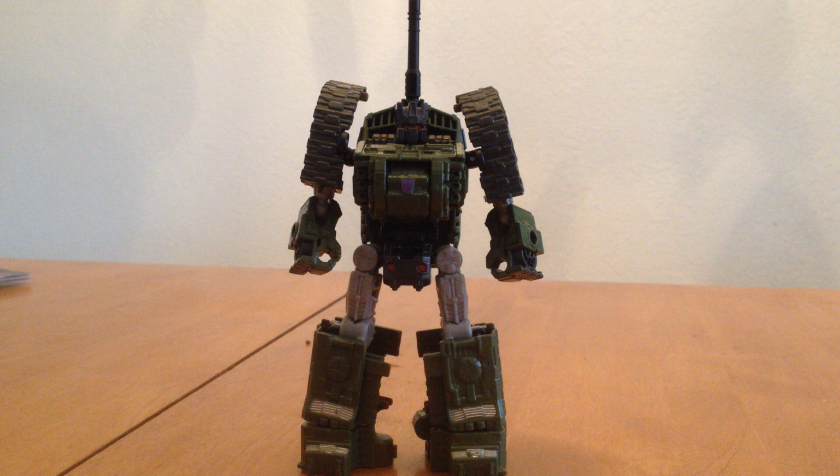Otherwise, I totally love the articulation and proportions of this figure. It's kinda weird though, because I really expected to be astoundingly irritated with it on arrival, but it's one of my top 10 Combiner Wars figures now.